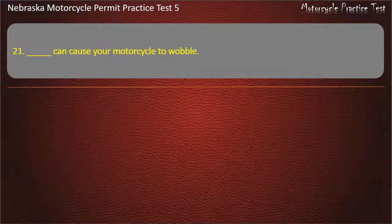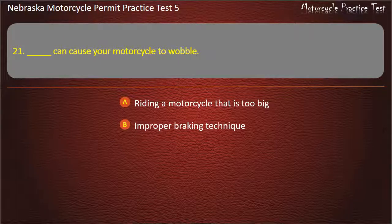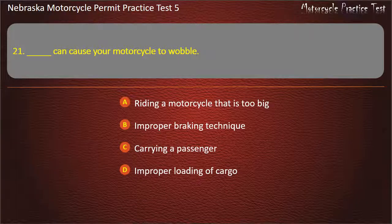Question 21. What can cause your motorcycle to wobble? Riding a motorcycle that is too big; improper braking technique; carrying a passenger; improper loading of cargo. Answer: improper loading of cargo.